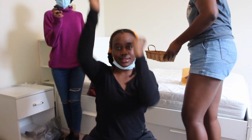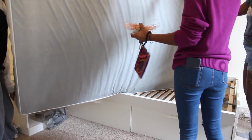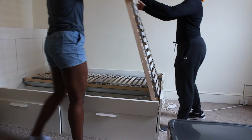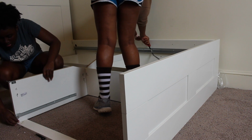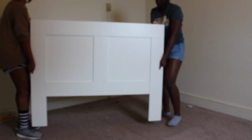And then more friends showed up to take some furniture. I gave away my bed as well as my dresser. Until here, they're just taking out the mattress, and it's time to break down this freaking bed. This bed was a lot to put together, and now it's going to be a lot to take down. I actually had bought it from another person, and so now I was just giving this away to some underclassmen.